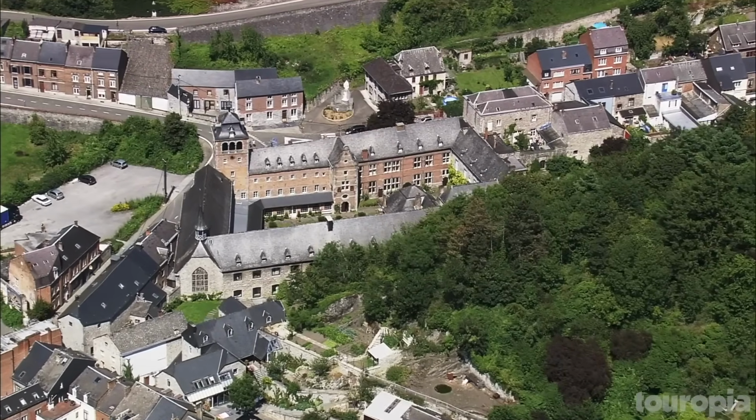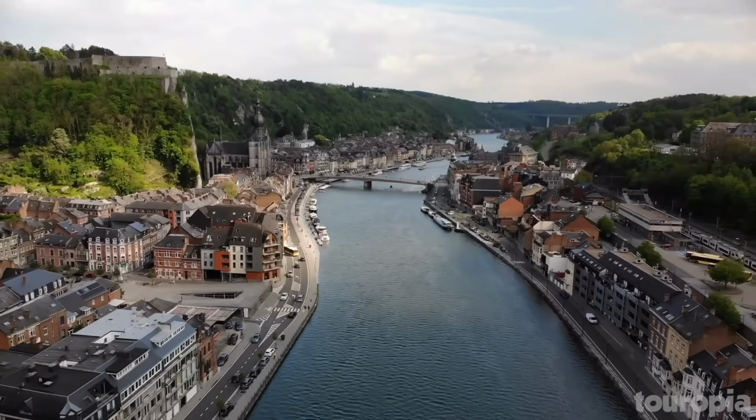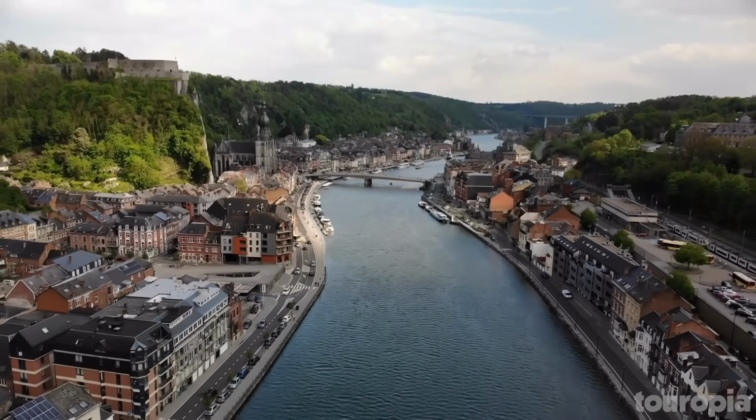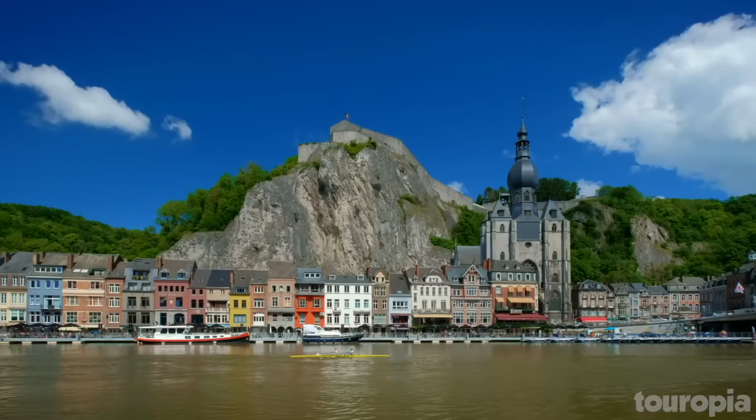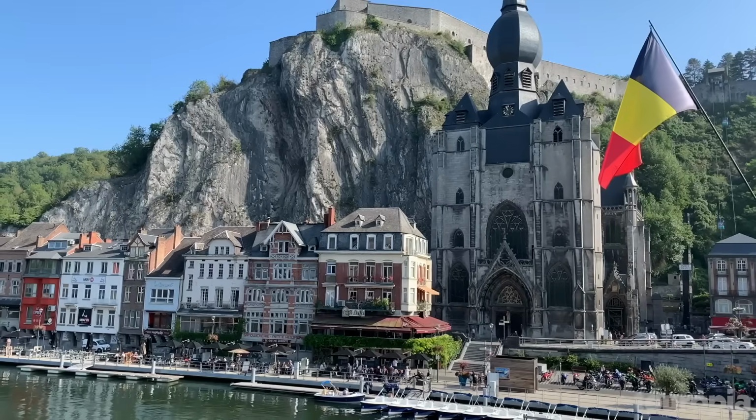To reach the citadel, you need to climb several hundred steps carved into the cliffs or take a cable car. Once you're there, take the time to view the attached museum, which boasts medieval arms as well as interesting art from the region.